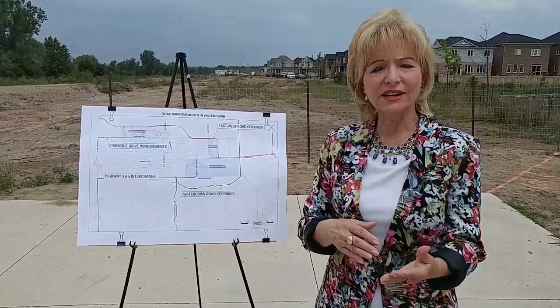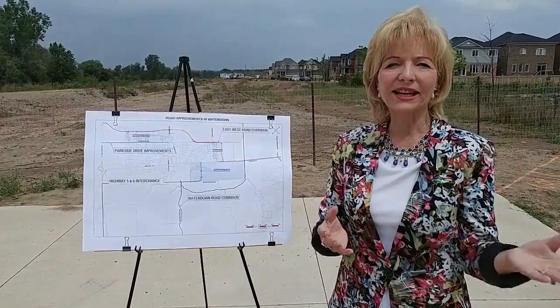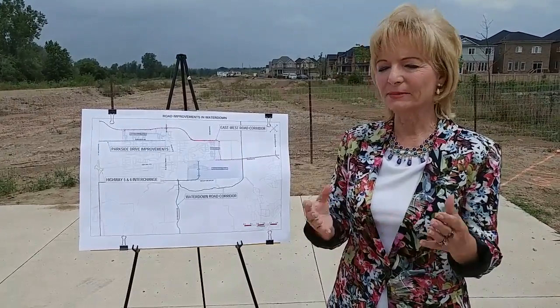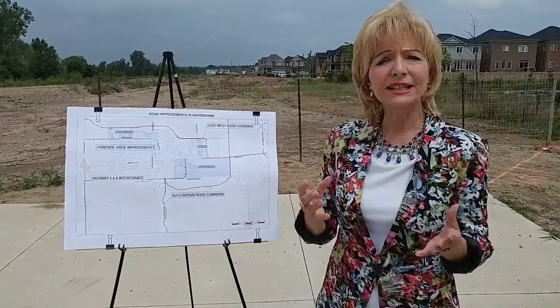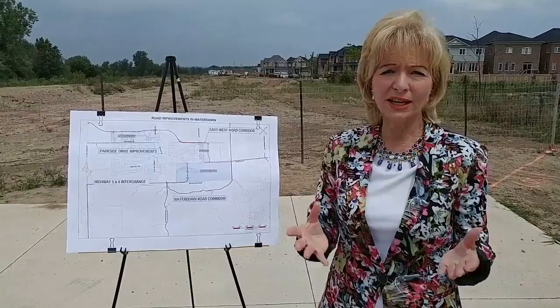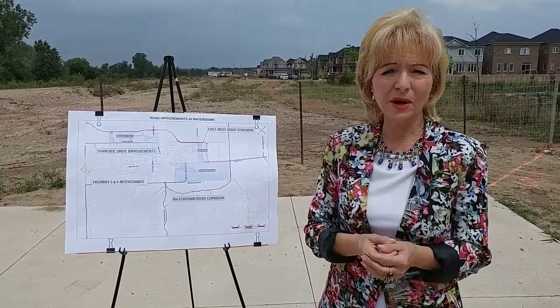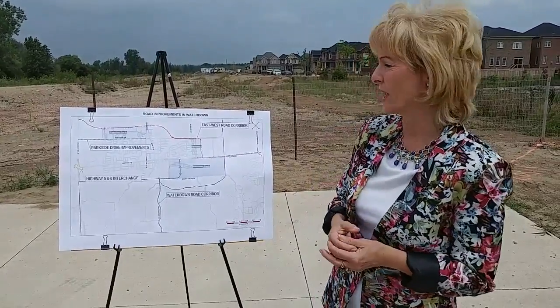And right after that, we were amalgamated with the City of Hamilton. And we had the MPAC reassessments for all the properties, plus the downloading that happened. So there's been a tremendous amount of pressure put on residents, which is one of the reasons why your taxes have been going up so high since the amalgamation in 2000.